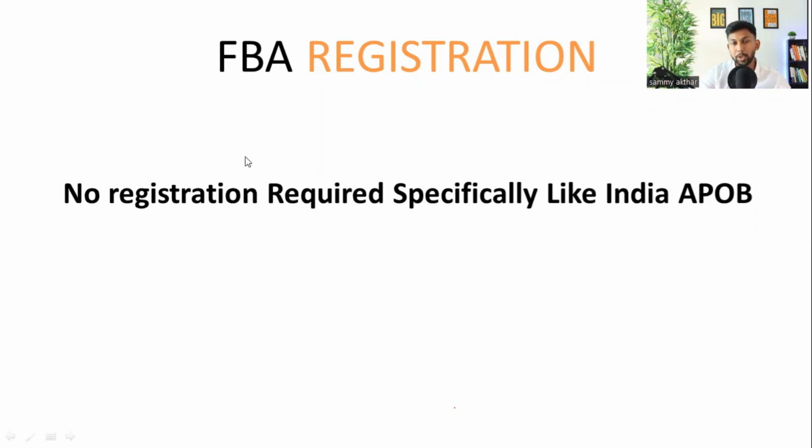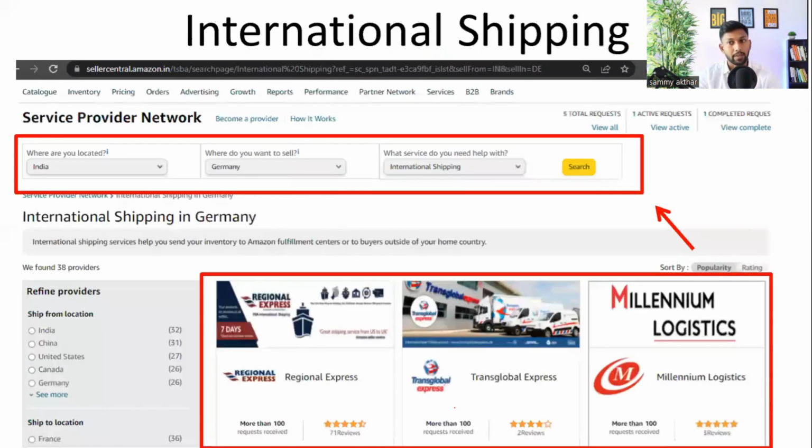Now, once the FBA shipment is ready, you have to obviously ship it from your place to whichever country you are sending. Now, how is the import export process going to happen, because now you're sending from India. There you have to take some third party services, like FedEx, DTDC, DHL, Aramex. Those are a little bit expensive. There are some cheap options as well, by sea and by air. Those services you can get from the service provider list. That will be easy for you.